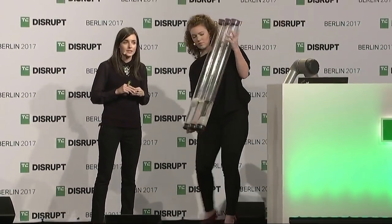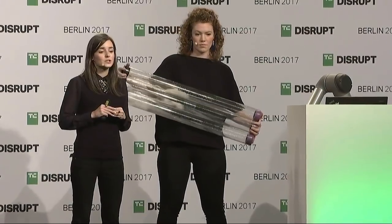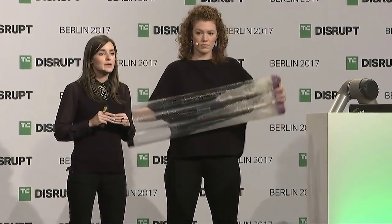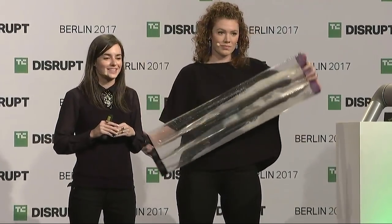To show you how Lia compares to other flushable products, we've placed the Lia pregnancy test, a leading flushable wipe, and 6 squares of toilet paper in these clear tubes. To mimic flushing motions, Anna is rocking the tubes back and forth for approximately 30 seconds.